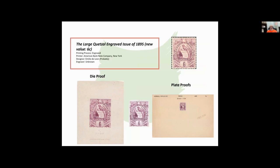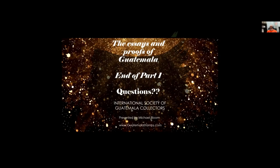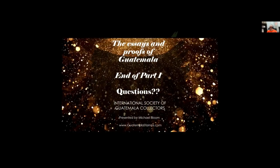In 1895, a new value was issued, the 6 centavo. So again, what we see here is a die proof, a plate proof that's unmounted, and then we see essentially the same plate proof on one of those index copies. And that is the end of part 1.